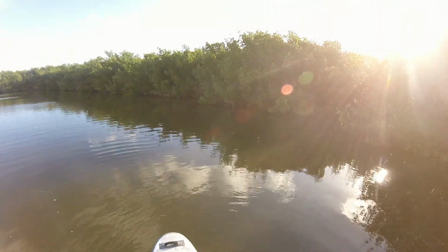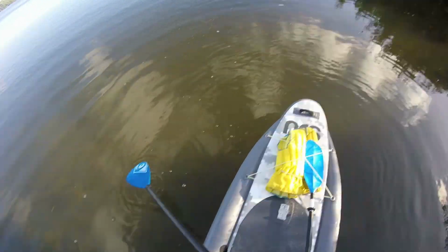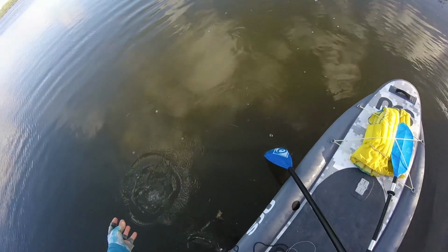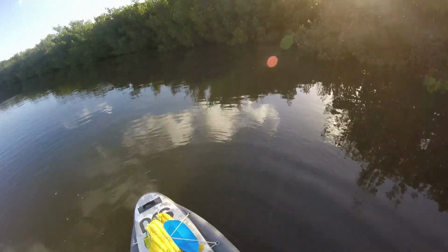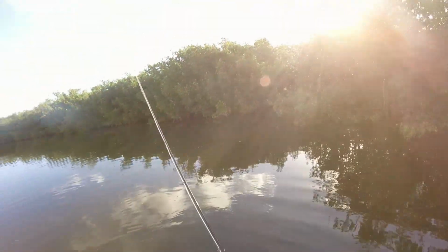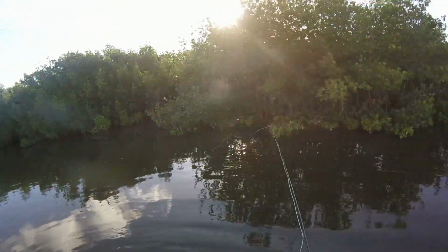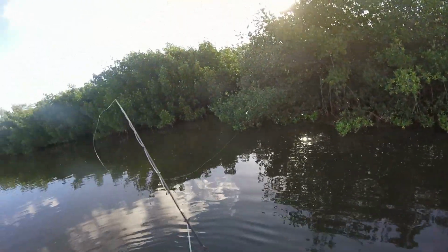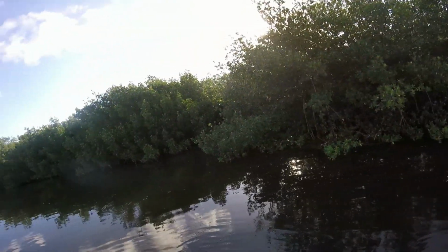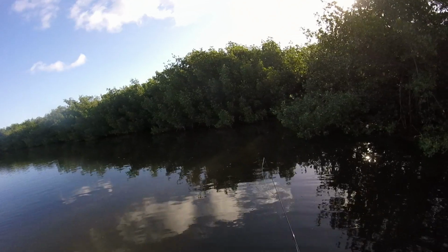Now I paddle every 10 feet and I'm finding spots that look just absolutely incredible. I can't resist at this point. I should probably be just searching more, but it's just hard to do that.